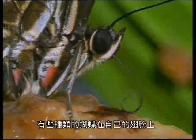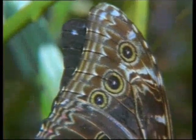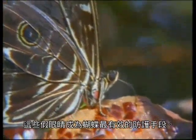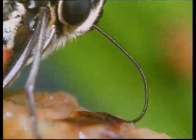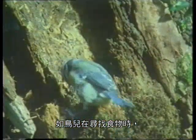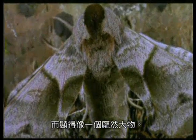Some butterfly species have images of enormous eyes on their wings. These false eyes comprise the butterfly's most effective defense mechanism. When the butterfly comes up against any danger, for instance a bird looking for something to eat, it spreads its wings and takes on the appearance of a giant creature.